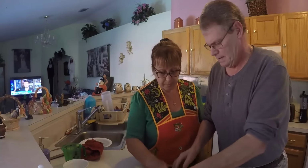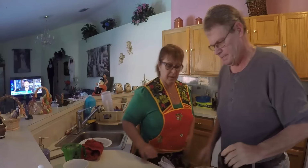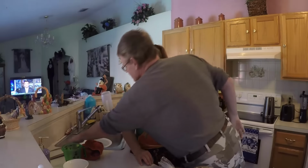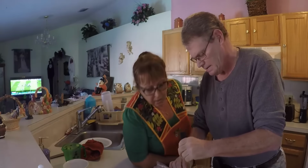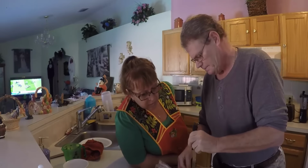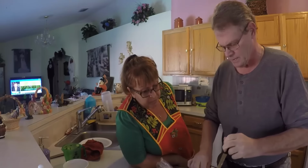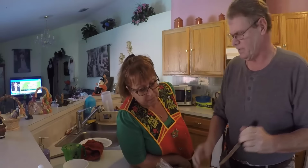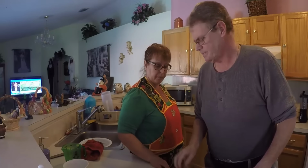Okay. See that? You got the roast, you got the vegetables. You need a knife. Knife? And cut like that. Four little holes in it. If you don't, the bag will go boom from the steam. And then you place it in the oven for 2 hours.